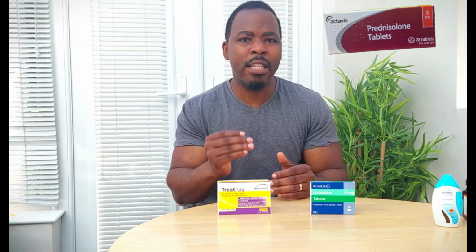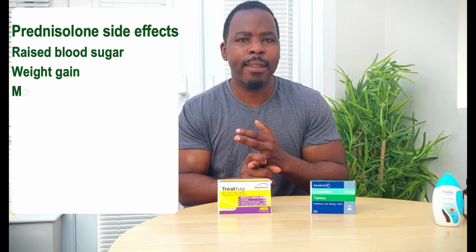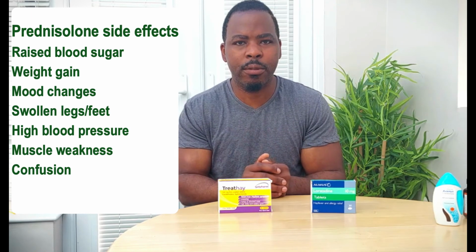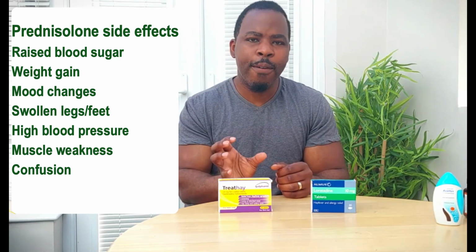A lot of people that take prednisolone treatment as a last resort have found quick relief of the symptoms, and it's found to be quite effective. However, there are side effects of prednisolone. Long-term or frequent use of prednisolone, i.e. if you find yourself using this tablet more than 4 times in a year, puts you at risk of symptoms such as diabetes, weight gain, mood swings, swelling in the legs due to water retention, as well as a host of other symptoms.